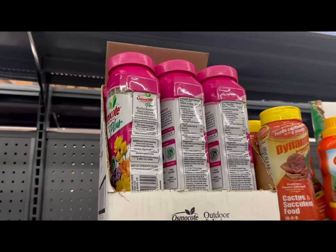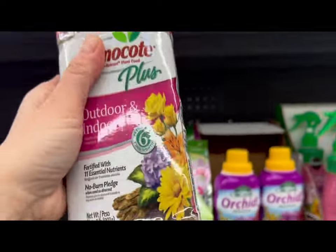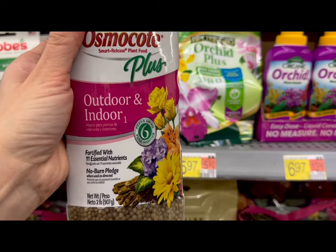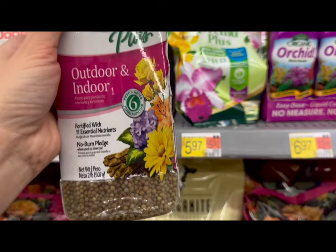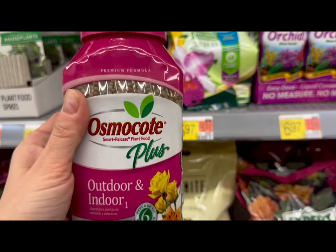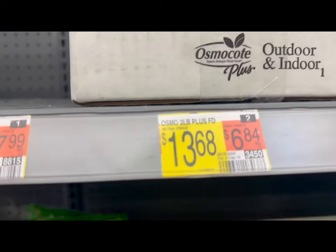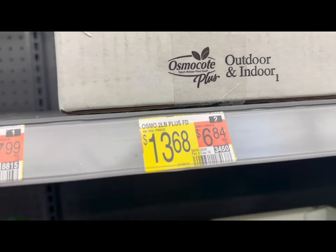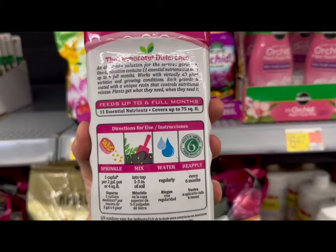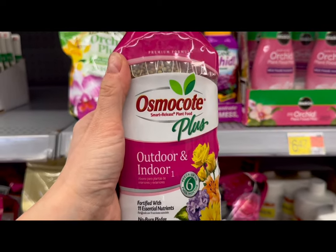I can't believe I am seeing Osmocote Plus over here. Look at this. It's meant for outdoor and indoor use. It's fortified with 11 essential nutrients. No burn pledge. It comes with slow release granules, so they will dissolve as you are watering your plants. They are asking $13.68 for a 2-pound container. Very clear instructions. And I'm going to pick up one of these for my own use today.